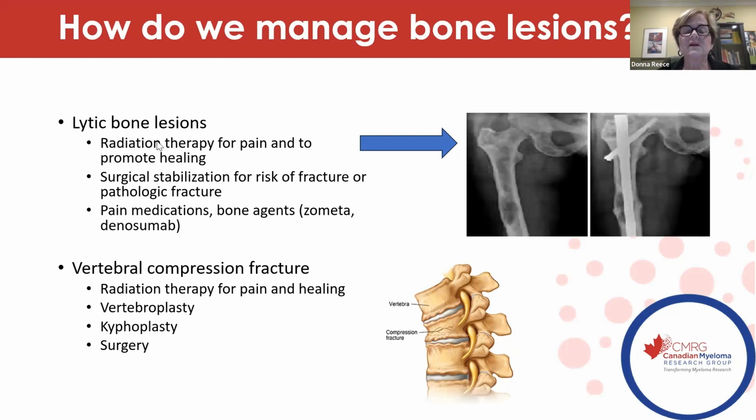And when we see lesions in these weight-bearing bones, our radiologist will alert us that it looks like it could be at risk of fracture, and we'll have a discussion behind the scenes with the radiation therapist, the orthopedic surgeon, to see if radiation alone will be sufficient, or we need to prophylactically stabilize that bone. And although the x-ray next to it looks a bit grim, once you put a rod in it, then you can radiate, and that weight-bearing bone is going to be stable, and people recover very quickly from these bone procedures.